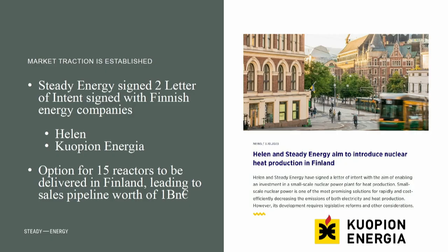And this is the news today. We have already signed a letter of intent with Helsinki Energy Company, going together with us in the pre-investment phase to make this viable. And today, we announced that another company, Kuopion Energia from Finland, is joining the consortium. All in all, we now have a potential of 50 reactors to be delivered only here in Finland, which leads to a sales pipeline of 1 billion euros.